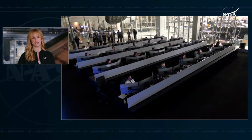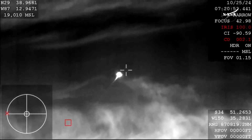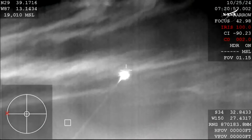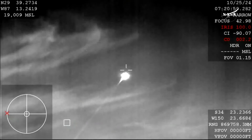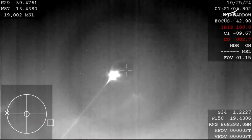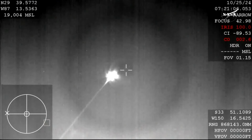The recovery team, actually, there's our first view of Dragon Endeavour making its streaking appearance across the sky. This view comes to us from the recovery vessel, Megan, as I mentioned earlier. And we actually do have a very special guest, Shaniqua Vereen, a public affairs officer at the Johnson Space Center. She's on the boat right now. Shaniqua, can you hear us okay? Let us know what you are seeing right now as we watch Crew-8 streak through the atmosphere about to splash down.